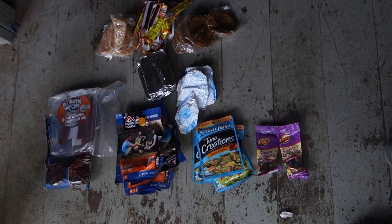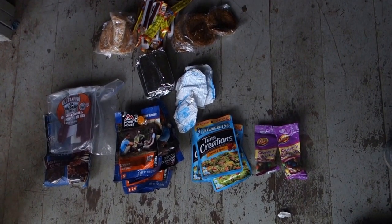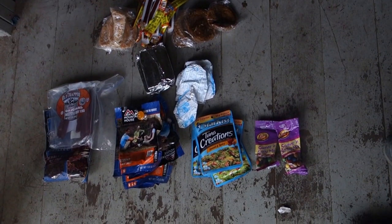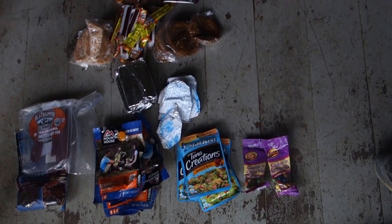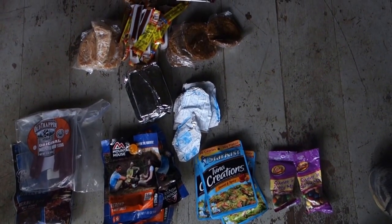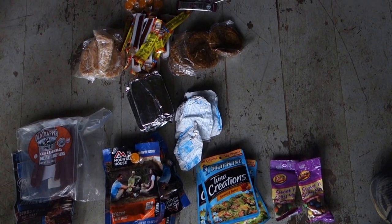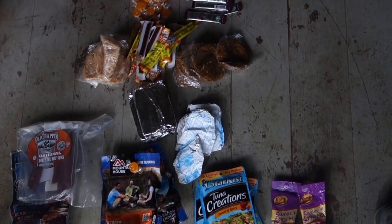Next to that, I have the tuna creations. I brought those on the last trip, and I ate them every day. This time, I've only had one. Next to that, I've got a Carr's sweet and salty mix. It's a gorp. In the center row, in the silver thing on the left, I've got Cinnamon Pop-Tarts. I've been doing those for breakfast.